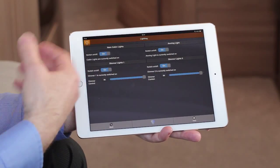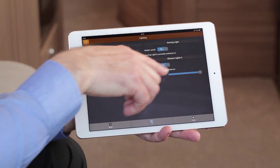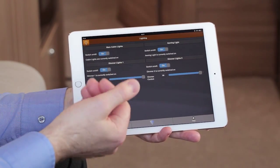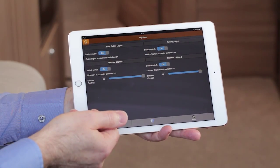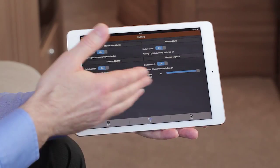Here we have the lighting. Now the benefits here are you can turn the lighting on and off remotely, but there's also a dimming function. So here we're able to dim the lights down in different zones within the caravan. Of course, the other beauty of this is you can turn your lights on and off from somewhere completely remote from the caravan. Well, I was going to say, this isn't just while you're sitting inside, is it? No, not at all. You can be at home getting ready to come to the caravan and set it all up before you leave.